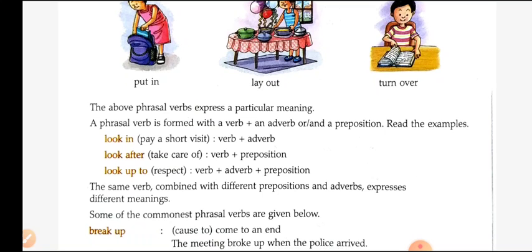The above phrasal verbs express a particular meaning. A phrasal verb is formed with a verb plus an adverb or/and a preposition. Read the examples. Look in, pay a short visit, verb plus adverb. Look after, take care of, verb plus preposition. Look up to, respect, verb plus adverb plus preposition.